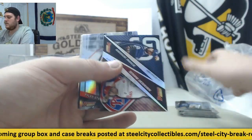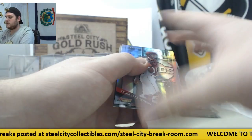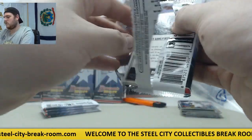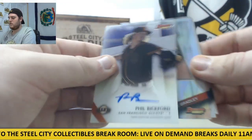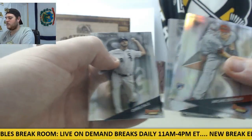Mondesi. It's going to get randomized. Tyler Stephenson, Machado, Alex Meyer, rookie. Stephenson for the Giants. Phil Bickford, auto. Phil Bickford. Archie Bradley, rookie. Daniel Norris, rookie. Chris Sale.